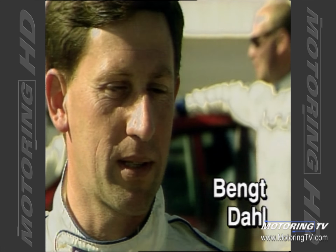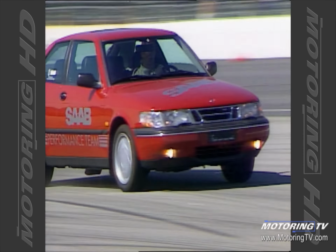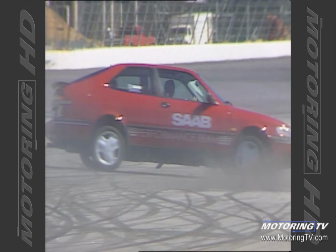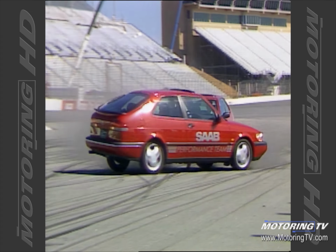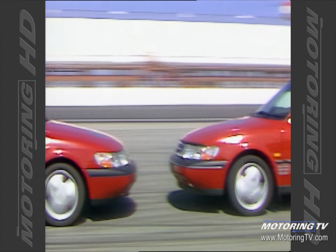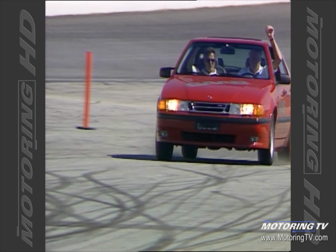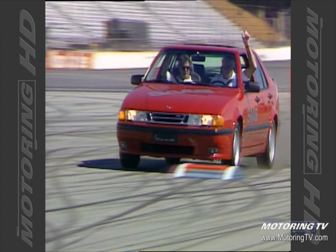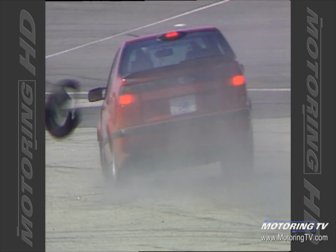This team started up in '87 for a 50 years anniversary, and we're using this 900 Turbo 3-door sedan, and that's actually quite standard. We have done nothing but increase the tire pressure. That's all we do. Speaking of tires, keep your eye on the left front. This exercise demonstrated the SAAB's ability to react in an emergency situation with little or no driver input.